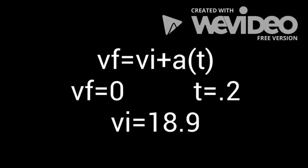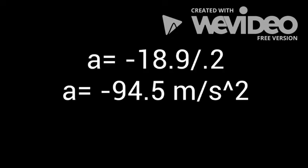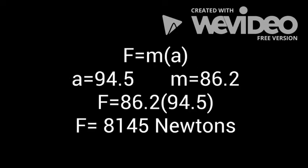Taking into account yet another kinematic equation and plugging it in, we can find the rate of deceleration when hitting concrete at time 0.2 seconds, negative 94.5 meters per second squared, which equates to 8145 newtons, which would turn Matt Damon into Splat Damon.